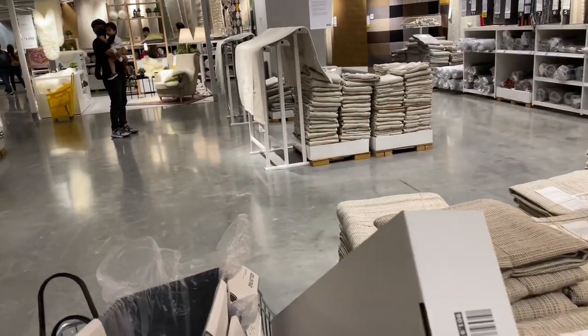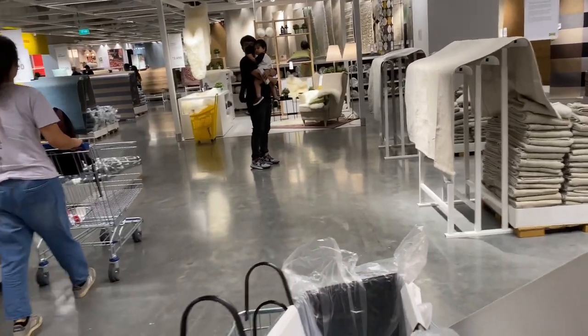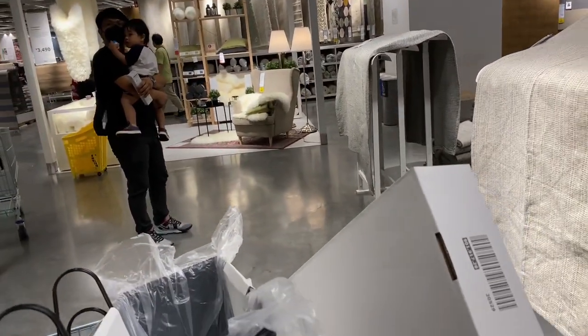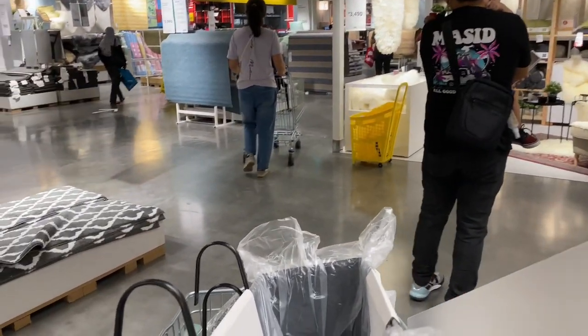Short and brief ang garden area, kasi wala, out of stock halos lahat.